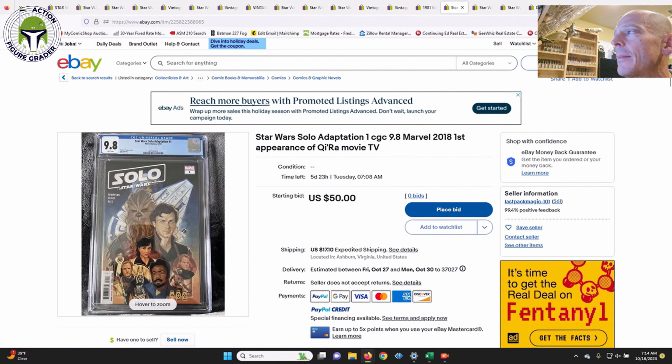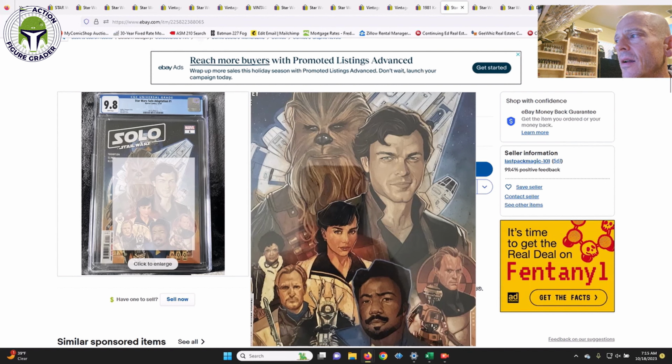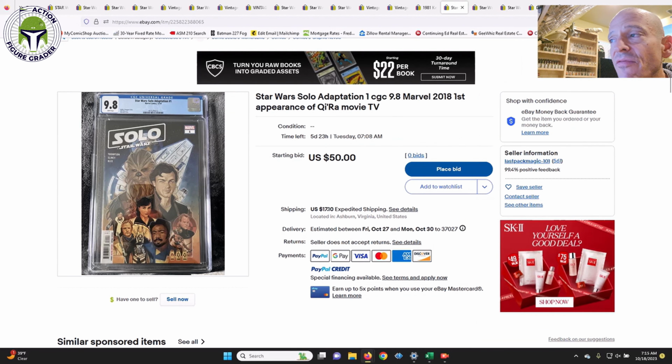Next up, I've got some comics. I've got a CGC 9.8 for Solo Adaptation #1. This is dead in the water right now in terms of price, and the starting bid price is $50 plus $17 shipping. This is the first appearance of Dryden Voss, young Lando, and young Han Solo, as well as Qi'ra. And I think that this is a pretty decent book, and I paid quite a bit more for mine. I expect this one to sell for $75 or less.